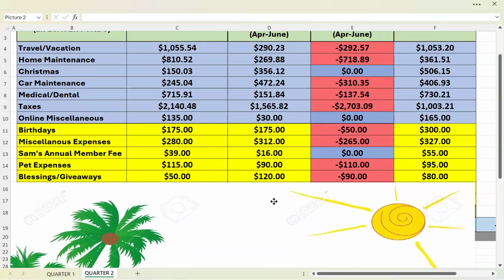Okay, my blessings and my giveaway sinking fund. I started at $50. I added $120 to the pot. I've spent $90, so my ending balance is $80.